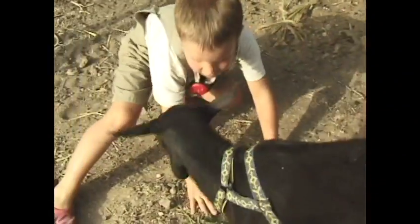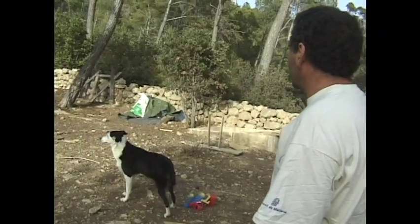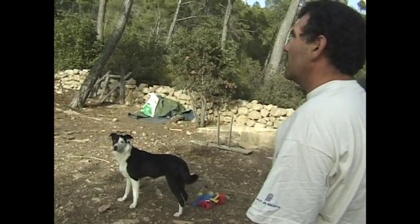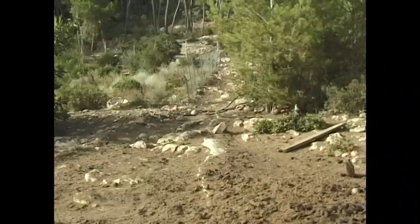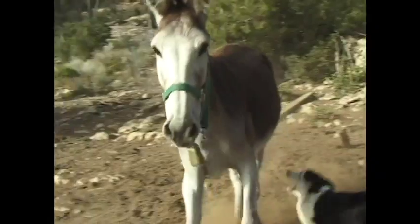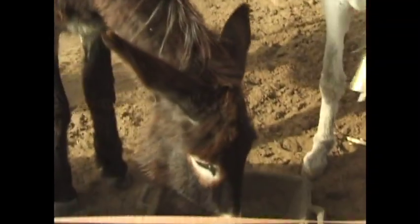After this astonishing demonstration, Bracken shows off her skill, rounding up the donkeys. Sit down. Where are they? Those donkeys. Where have they gone? Actually, it's Mike's voice that the donkeys really respond to, but it's a game they play and Mike humors the dog, rewarding her for a job well done.